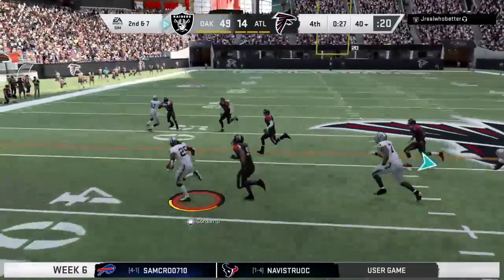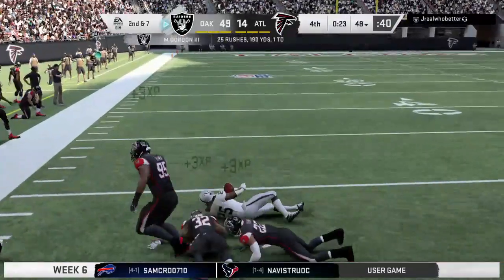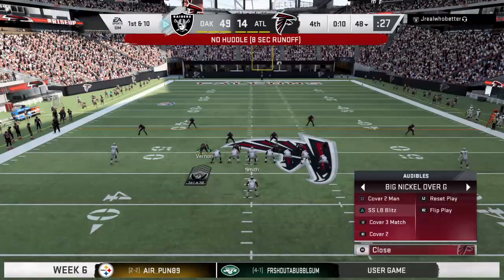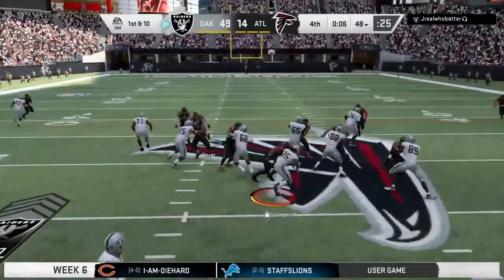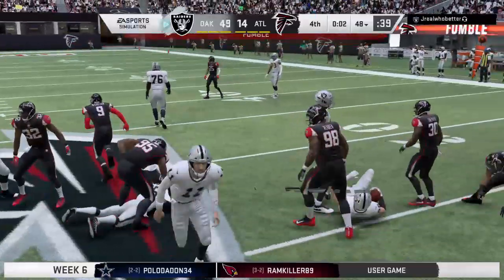On second down now, it's Gordon. And he'll get it out a couple yards shy of midfield at the 48. 9 yards to pick up there, and it's a first down. So following the run by Gordon, here's 1st and 10. Now a handoff here to his running back. And oh my goodness, he loses it again.